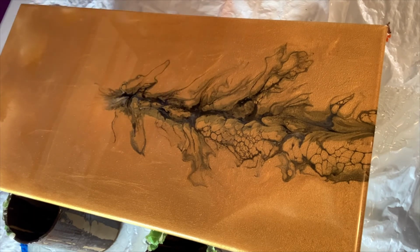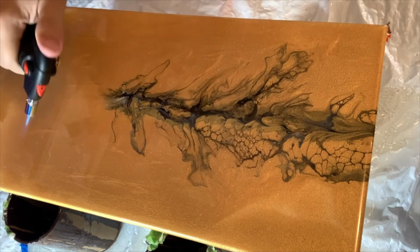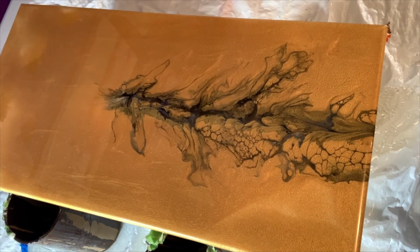I really didn't want to deal with resining. But when I decided to make coasters, that's when I really started using resin. I bought my first really big kit. It was a 2 gallon kit. It was Pro Marine, what I still use today. That's what I really started using the resin for. And then I slowly started doing paintings after that.